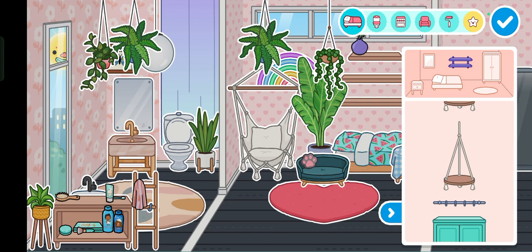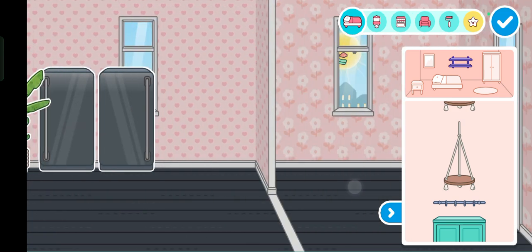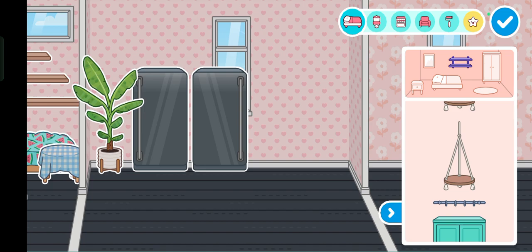But my favorite room is the bathroom. I really like it. It's too aesthetic for me. But my most favorite one is the bedroom. Both of them are my favorite. One room left because I'm almost done with this one.